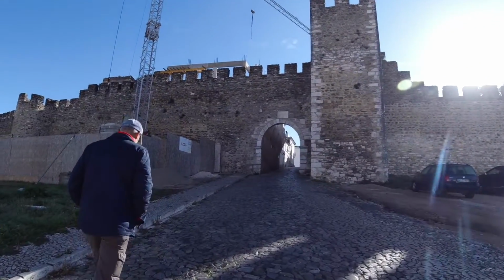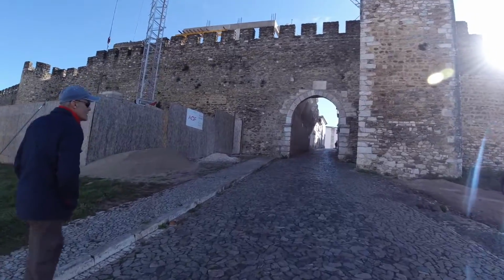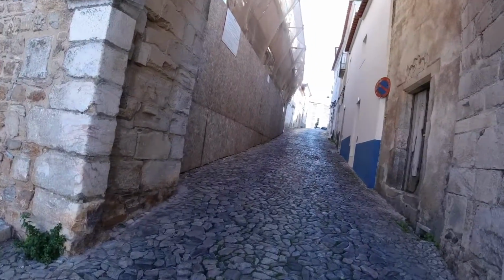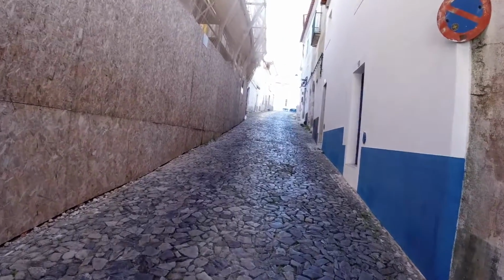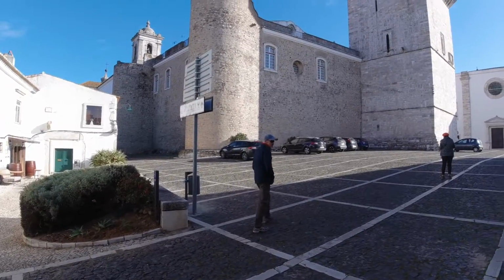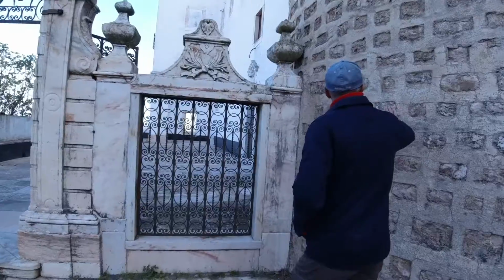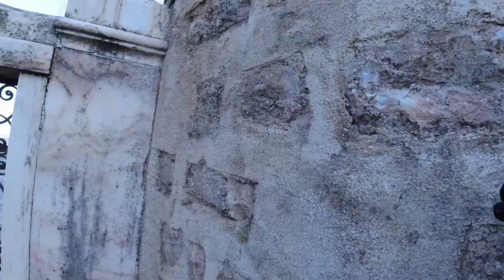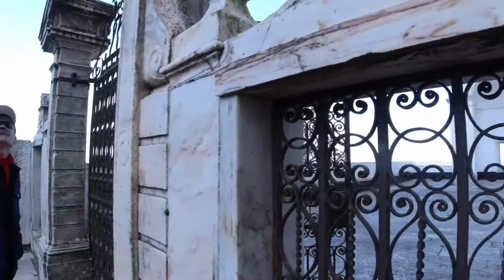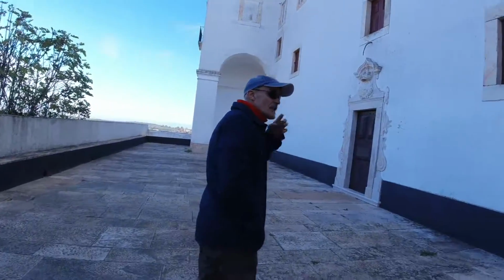Inside the upper town, we walked towards the castle, entering it by the main gate. Some construction going on in here right now. We could see the 13th century marble tower rising to 89 feet. What is it? Oh, marble. Marble set within stone? Set within a mortar compound. Do you think that's original?